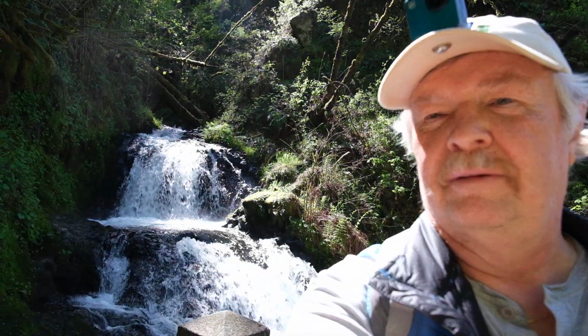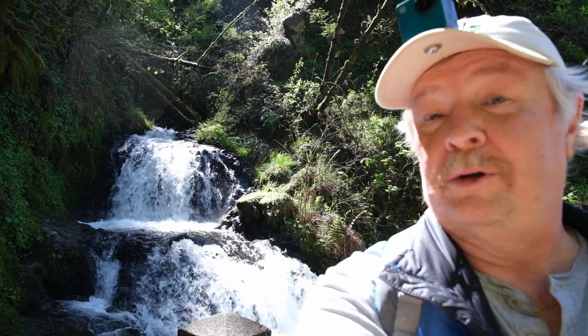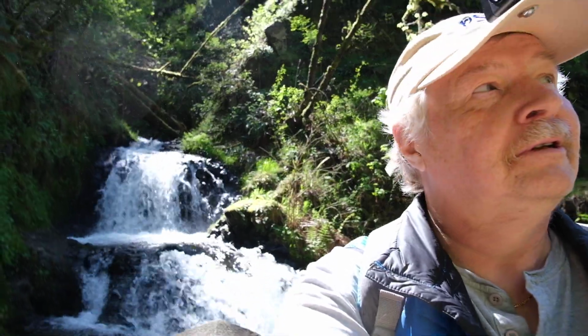Here I am at Shepperd's Dell. It's the end of the little trail that leads to the upper part of the waterfall. It's a beautiful waterfall, and it's actually very long because just down that way, it goes way down. I'll show you that in a second.